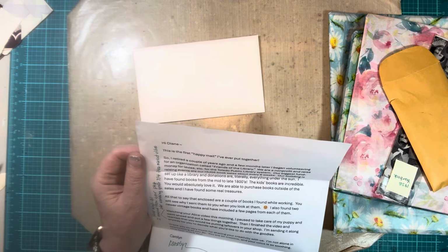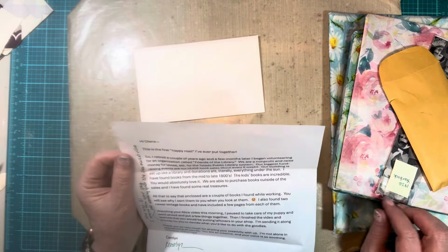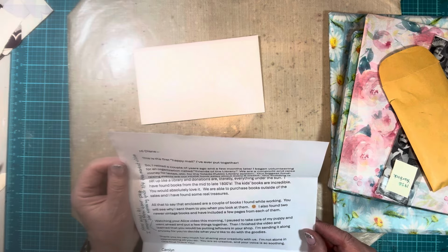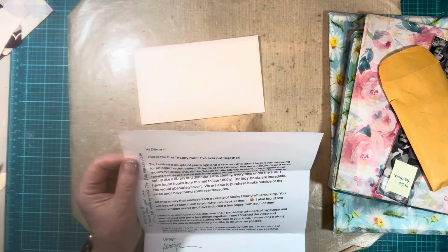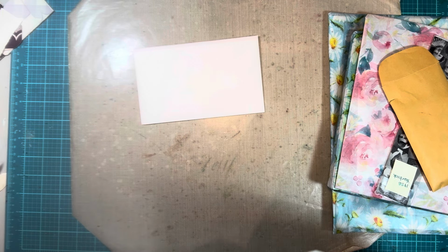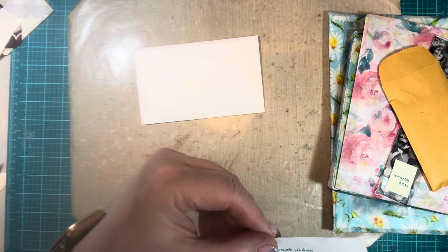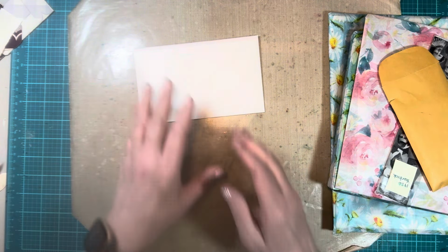We are able to purchase books outside of the sales, and I have found some real treasures. All that to say, enclosed are a couple of books I found while working. You will see why I sent them to you when you look at them. That has me curious. I also found 2 newer vintage books and have included a few pages from each of them. I'll finish reading that later.